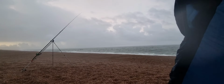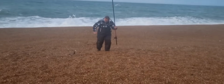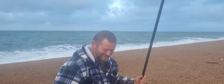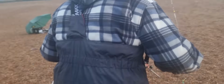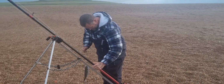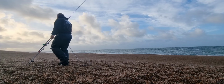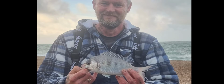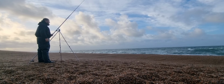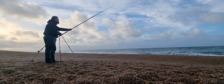Let's see what happens. First fish of the morning, what's the main man? Hey! Well done, boy! Bass, boy! Nice bass, Slick! And he looks happy now. Looking happy, Nige. Well done, boy. Nige has just had the bream. The rain's passed over. I've had a small pouting.